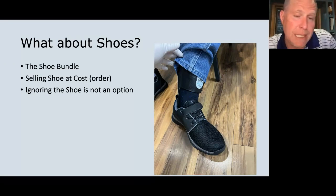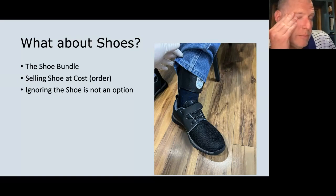I do not do this because inevitably the patient will go to Walmart or Shoe Carnival and buy something you don't want them to buy. So I don't employ that, but if you want to do that, you can. What I do is when I cast the patients, my staff orders a shoe. It comes in, we have their name on it, and when the brace is dispensed, the shoe just goes with it. That's what I do. Now, if you so choose, you can take care of the cost of that shoe, or you can ask the patients to pay the cost. But if you do that, you cannot dispense that shoe to Medicare for a different price.